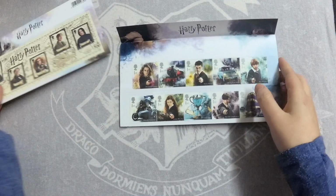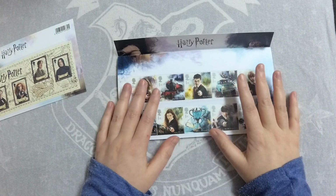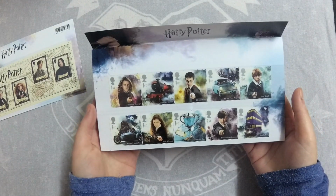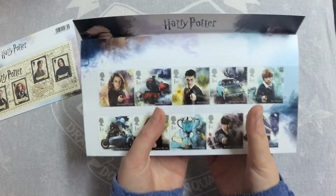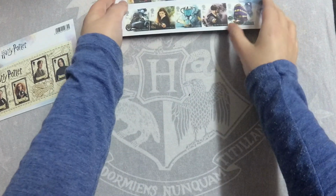The fact is that these could actually be used as official legal tender stamps, and because they don't have a price mark on them, I will be able to use these as first class stamps in 50 years time, 100 years time. I could still use these as long as Royal Mail is running. Of course I'm not going to, I'm never going to, but that's an interesting fact.